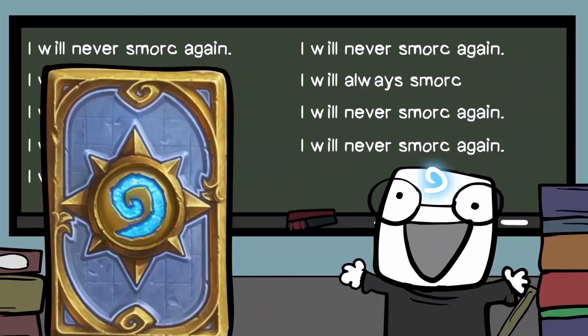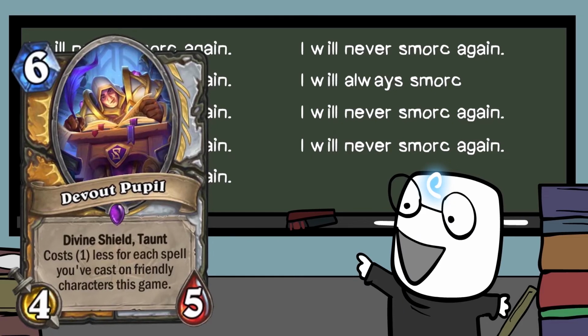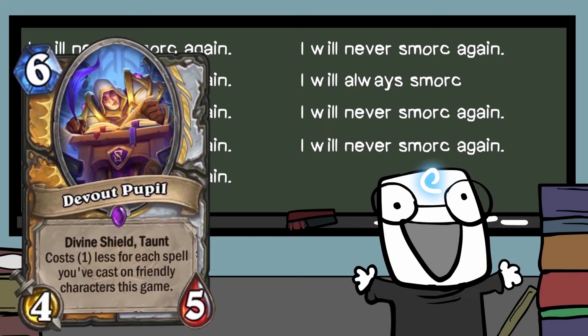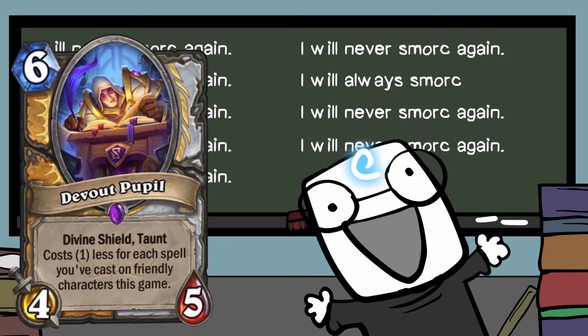But you can't just be a slacker and expect to learn all these strange new magics. You should be more like the devout pupil, who has already mastered dual class magic. Devout pupil brings all the best of the priests and paladins and proves that studying hard really does pay off.